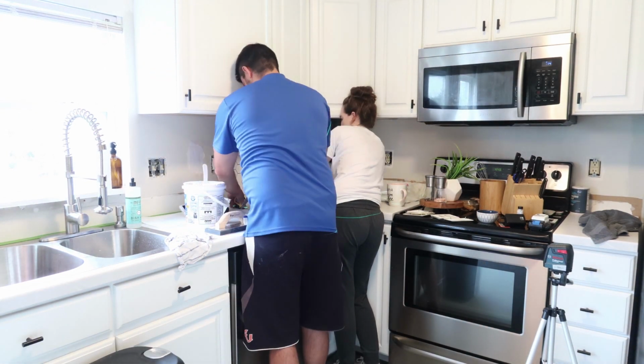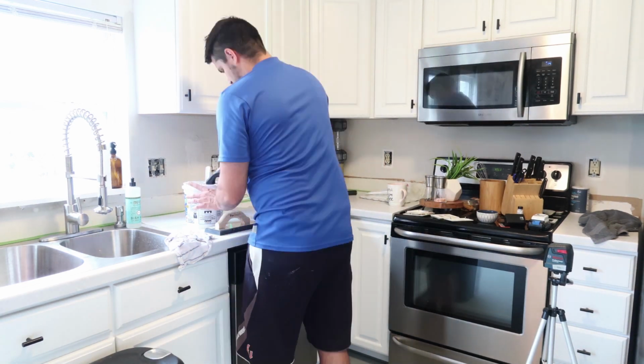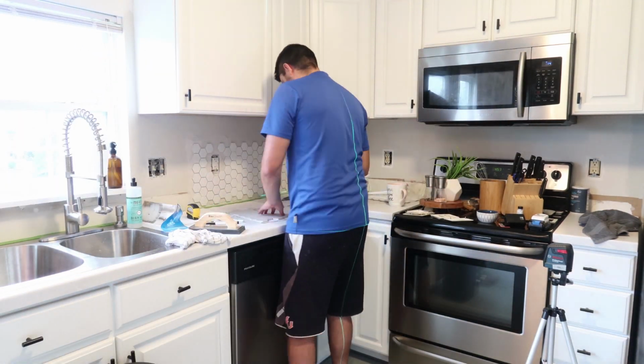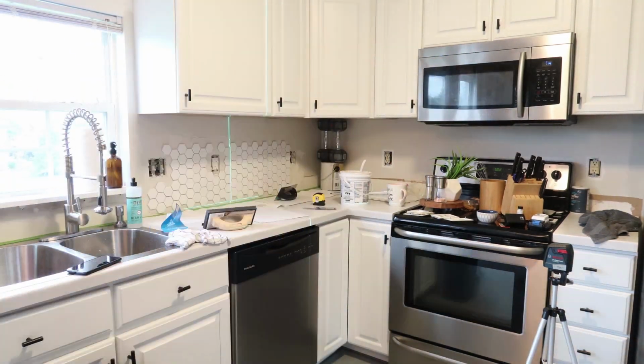So part of the hard part was just cutting the little bitty tiles around all of our outlets. Some of it was the unlevelness of the countertop and trying to make sure that the ends met up well. And then a lot of it was just us and our inexperience. But you live and you learn. Sometimes you have to learn a lesson.